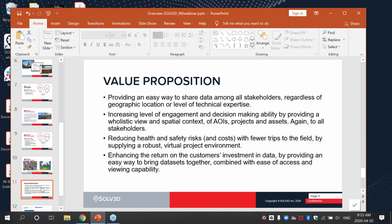And we're also enhancing the return on the customer's data investment. Especially if you're someone who may not be collecting this data yourselves, but you're contracting a vendor to go out and collect data for you. Instead of just having a hard drive delivered and dumped on your desk or into a desk drawer, or just that end product that you may have contracted for, those contours, those DTMs, you can now see all of that data and you will get so much more out of it, a lot more insight and a lot of other ways to use that data.